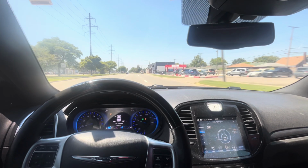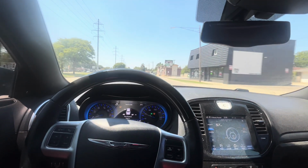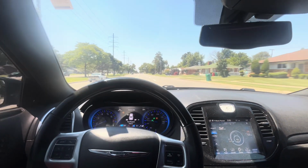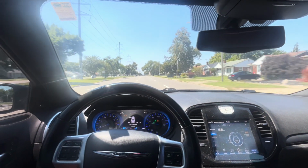That was a nice pull. I ain't gonna lie, that felt good right there.